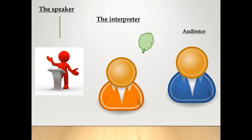The question is, before we start talking about simultaneous interpreting, which one is difficult? Simultaneous or consecutive? Simultaneous, of course. Why? Because it has to be at the moment. Okay, so before we start talking about simultaneous interpreting, let's talk about the definition of that type of interpreting.